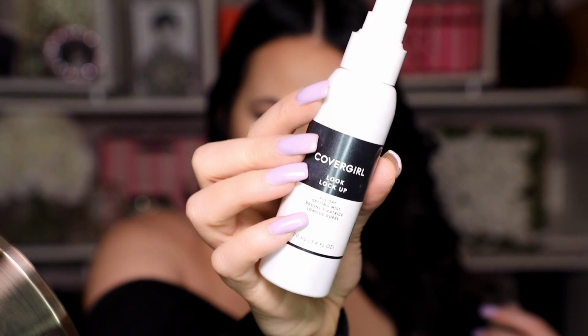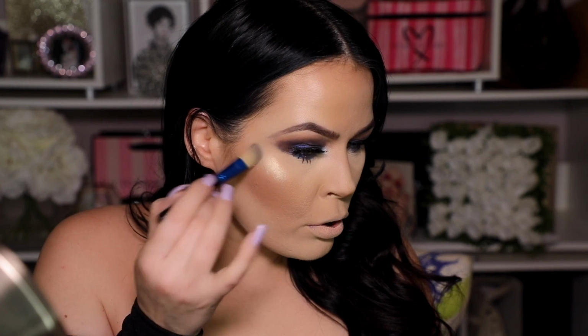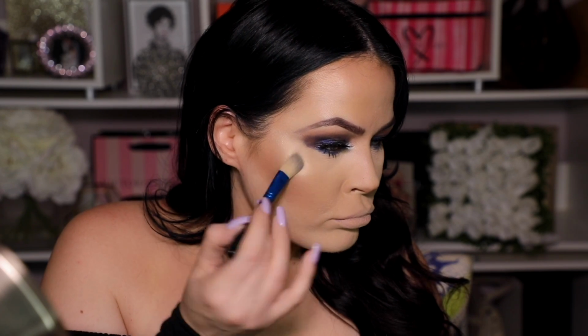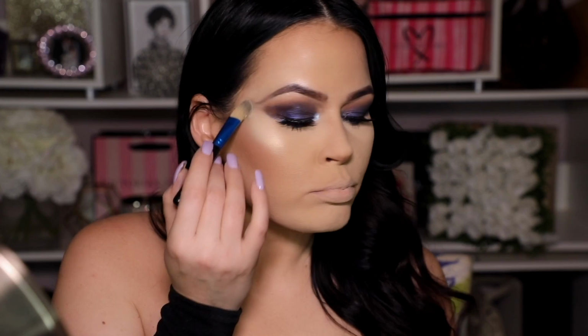So now I contoured my nose, and now I'm using this Covergirl Lock Up mattifying setting spray, and this is really amazing at mattifying. It worked really well and kept everything totally mattified. So now I'm going to go in with the Vitalist Healthy Glow highlighter, and this is the number 2. And with a synthetic sort of foundation brush, I'm just going to put that on my cheekbones, and I really loved it. It looks so gorgeous just on its own. I was surprised at how amazing it was.